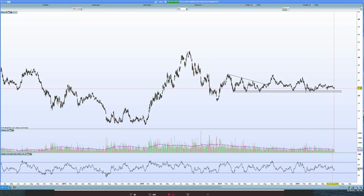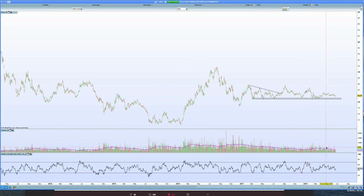Even though the gold price has fallen, say, $50 in US dollar terms in the last 6 weeks, the GDX is really quite stable there, down maybe 3 or 4%, which is nothing in the scheme of things. But the thing to note on this chart for me is just the lack of volume.